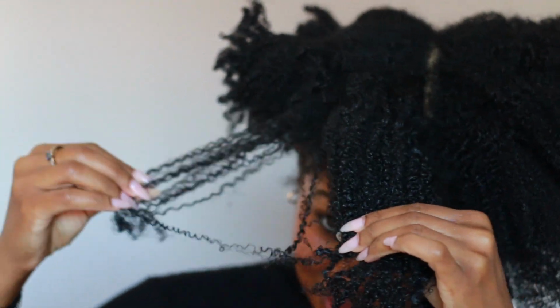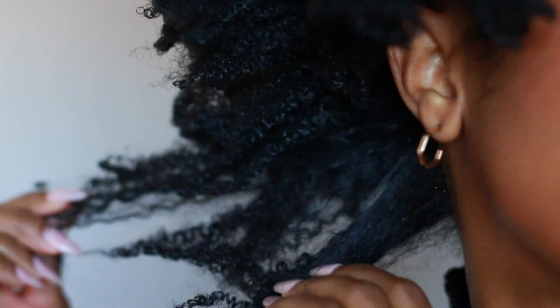So let's see what this side is working with. This one I could feel is definitely a lot more firm, like I could feel the gel cast. It just feels softer on this other side so far. But let's see. I feel like the definition looks a little bit better on this side. Am I tripping? Okay, definition-wise, I like this side a lot better. There is a little bit of flaking here, but it's not drastic. You have to really get close to see.